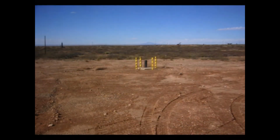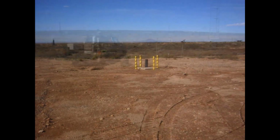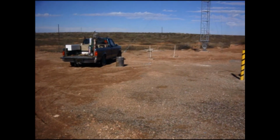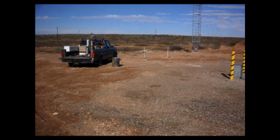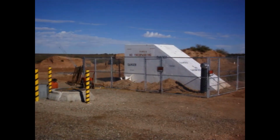Water treatment facility looking towards the west. And that's that parking area that we really wanted extended out. The rationale was we come in with trucks, with trailers, different pieces of equipment, and it makes for a nice turnaround.